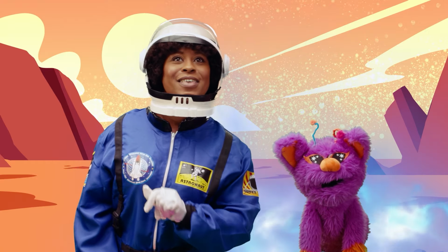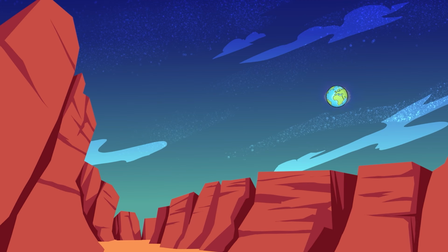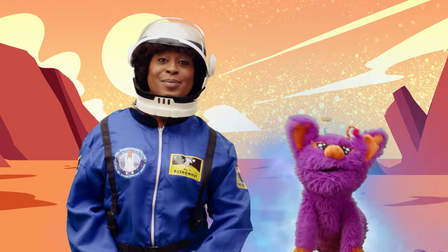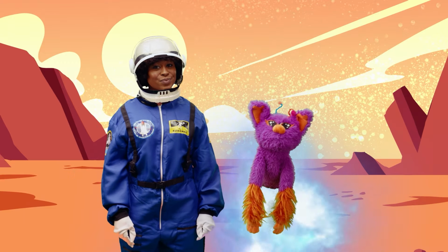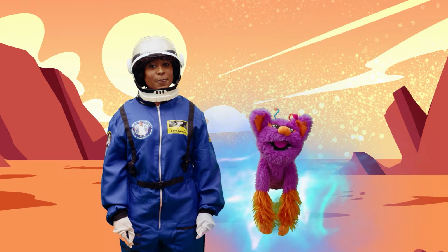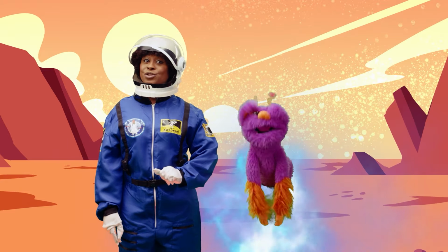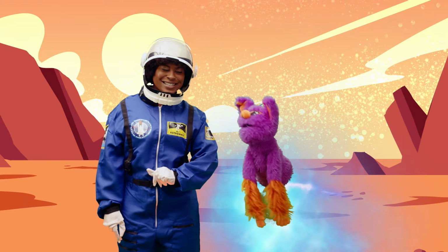Look at that one right there. That one is planet Earth, where we're from. It looks so small from over here because we are so far away from it. But when you're up close, it's actually really big. Far out. I'd love to see it up close. Can we go visit? Absolutely, Nate. All we have to do is use our imaginations. Let's go.